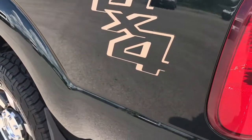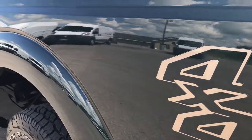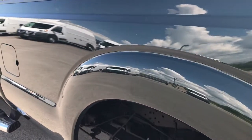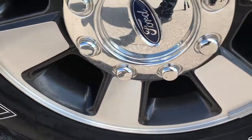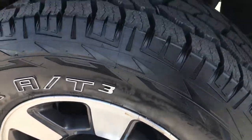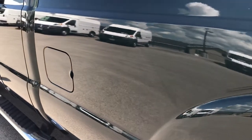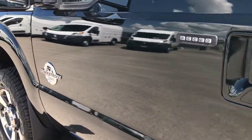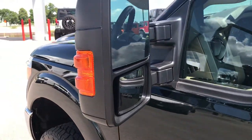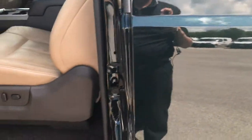Down this side of the truck is just as clean as the passenger side. We want to make sure we get the most accurate representation of the vehicle as possible, so that when you get here, there's absolutely no surprises, saving you time and money. See just how glass-like that paint is. Very good-looking truck. Has the power scope mirrors, driver's side door code entry.